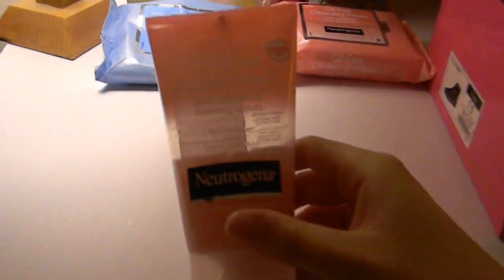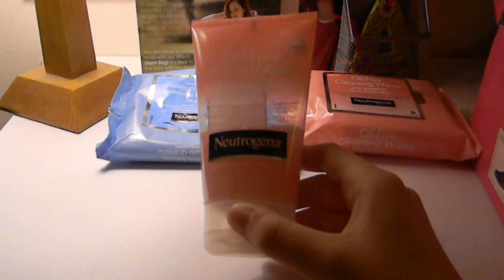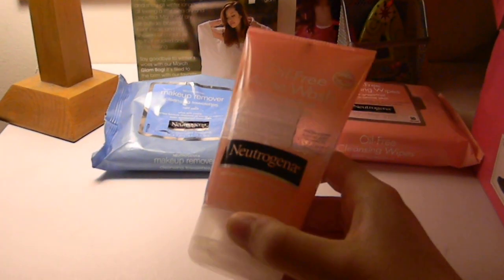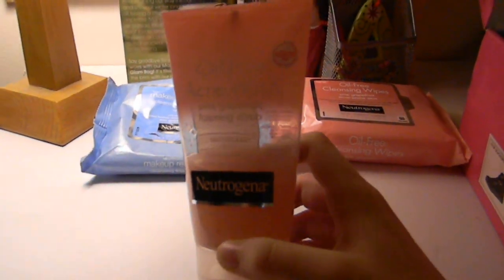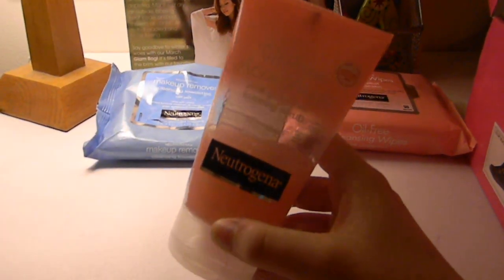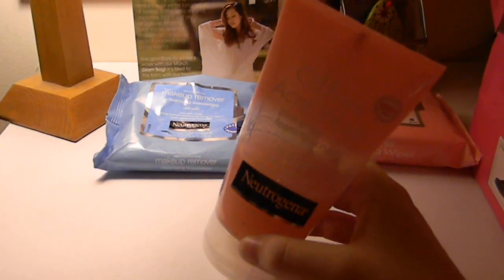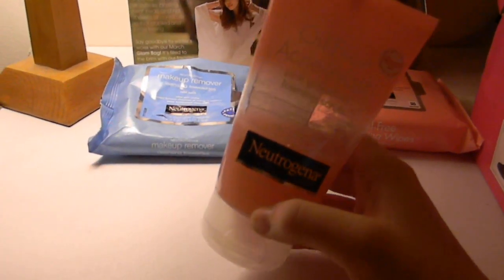Now afterwards, you're going to have to cleanse your face, and I use Neutrogena oil-free acne wash. I'm almost out of it actually. So it is a very good cleanser. It is also exfoliating. It has little exfoliating beads in it to keep your skin smooth. Although some people with dry skin have not enjoyed this as much, they claim it dries out their skin a lot. So I would recommend using a good moisturizer with this.